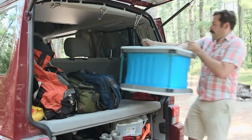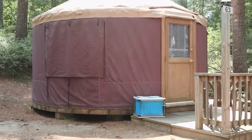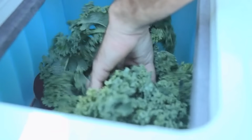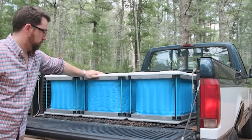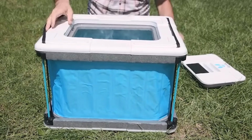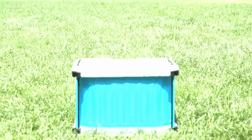It's not a fully fledged fridge because it just lowers and maintains the temperature at 15 degrees below room temperature. It's more like a cooler, but it is perfect for keeping veggies, fruits, and dairy fresh during long trips. The bag is priced at $120.